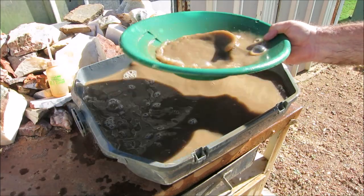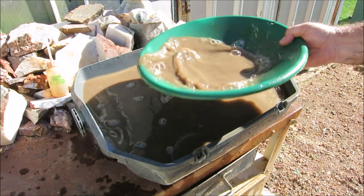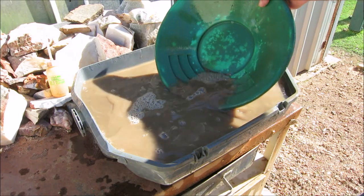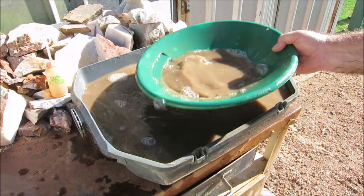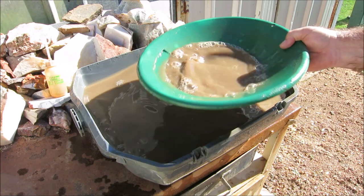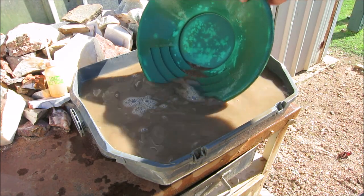So I haven't advanced any with this creek by the looks of things so far. It's just got me puzzled. Those specks that I got in the first sample when I went to that creek, they were big pieces. You could see them in the back of the pan. But now, nothing like that.